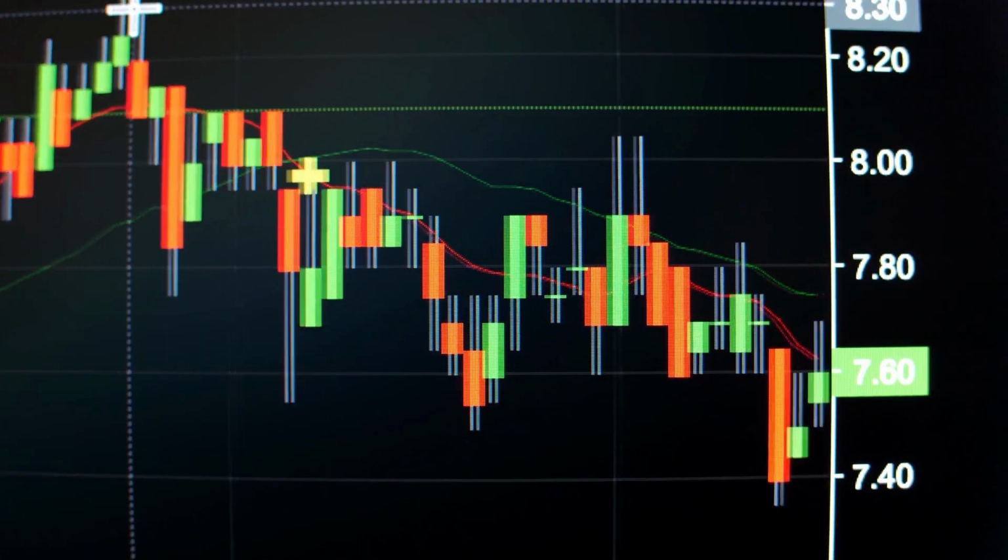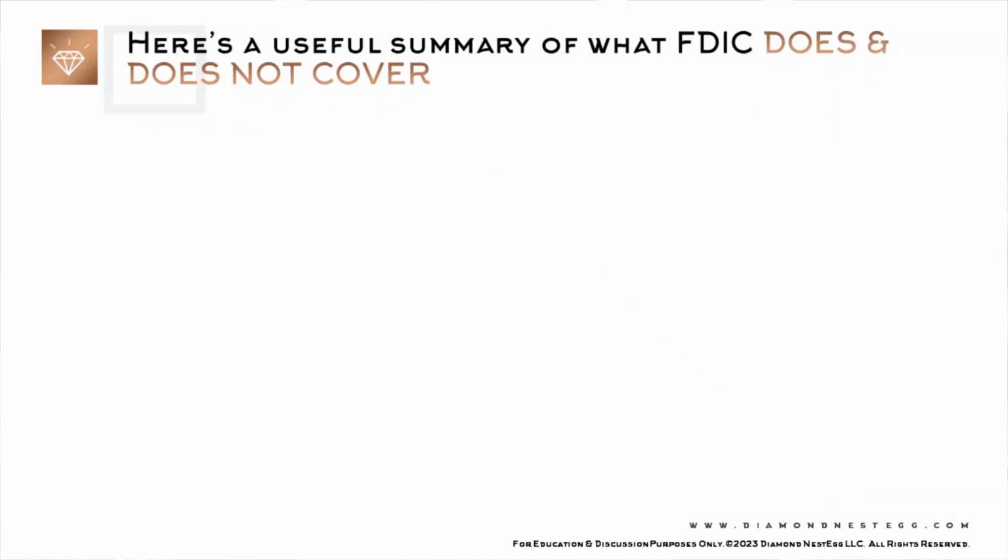SIPC protection does not protect against market fluctuations in security prices, meaning that you can't claim SIPC protection if you buy a certain stock that suddenly drops in value. So no, the SIPC will not make you whole if your favorite tech stock suddenly drops in price or even goes out of business. So here's a useful summary of what the FDIC does and does not cover.